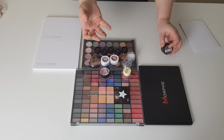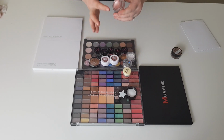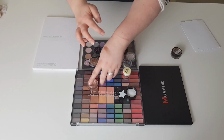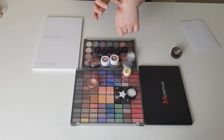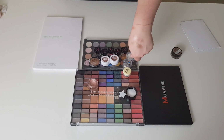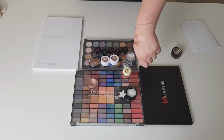And then this one, which is the Pink Gold. I'm not sure again if it hasn't dried out completely. No, it hasn't. It's still usable, still creamy. So I'm going to keep this one as well. These are great for your eyeshadow base. They are quite affordable, but I don't reach for them as often as I probably should. So I'm going to put them in my project pan and hope to use them more often.